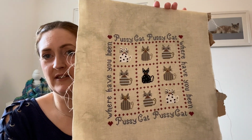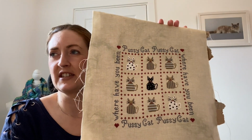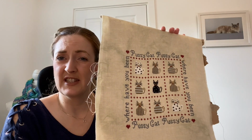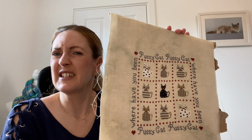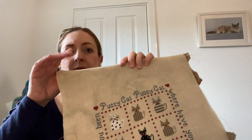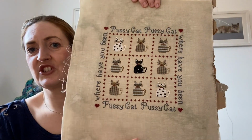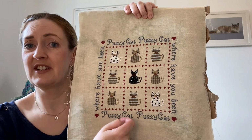It's been one of my WIPs for far too long. I bought the chart at the knitting and stitching show at Alexandra Palace, I want to say 2018. Might have even been 17. I think it's 18. But yeah, loving it. It's not wonky, it's just the way it's on the board. But I needed to finish this cat here and then just the wording around the edge.